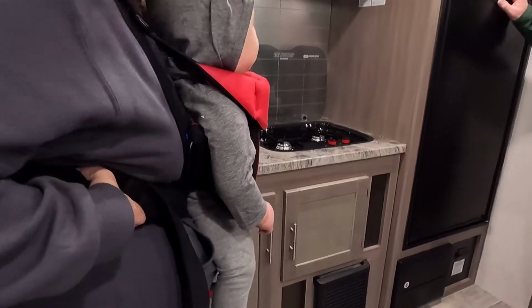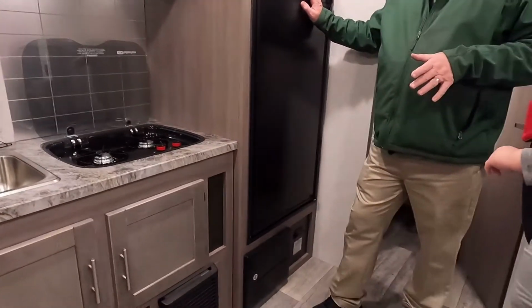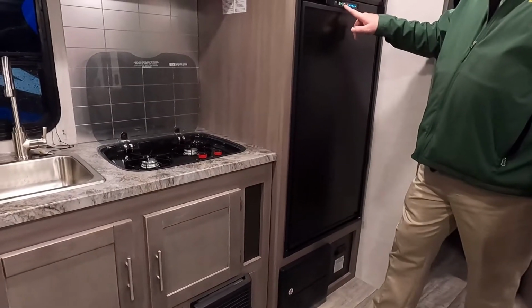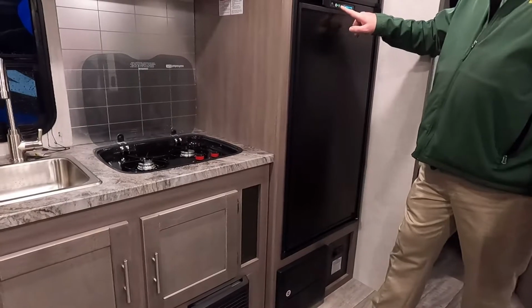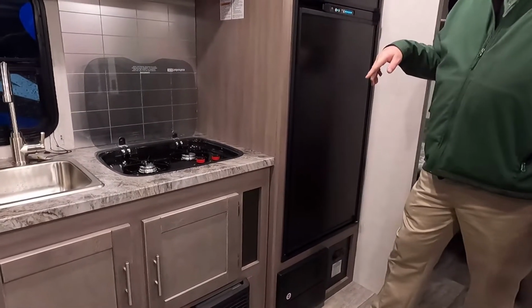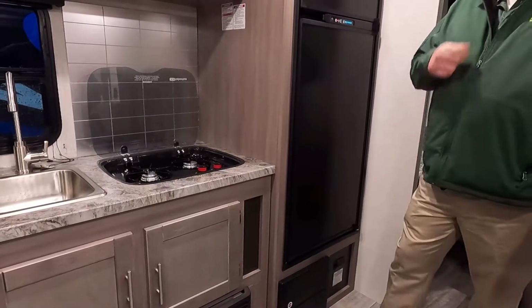The refrigerator. They're pretty smart and pretty efficient. You have multiple modes: auto, electricity only, and gas only. I prefer to keep it in auto. Okay.